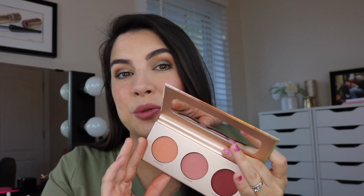So everything in here is pigmented. It really applies beautifully. So great quality palette. Just think about what is your skin tone and how important is it to you that you get 100% full use out of a trio palette like this. Next up, we're gonna move on to the eye palettes.